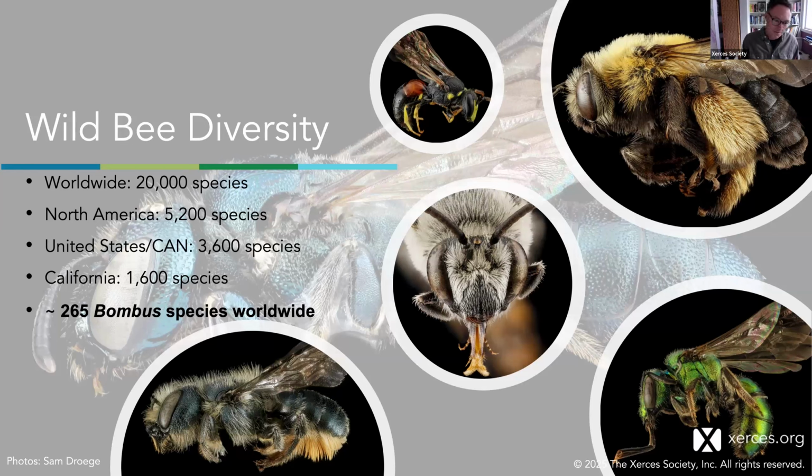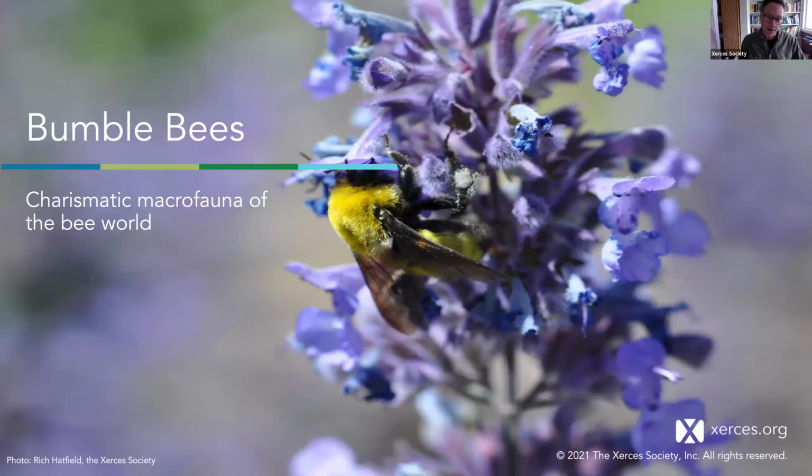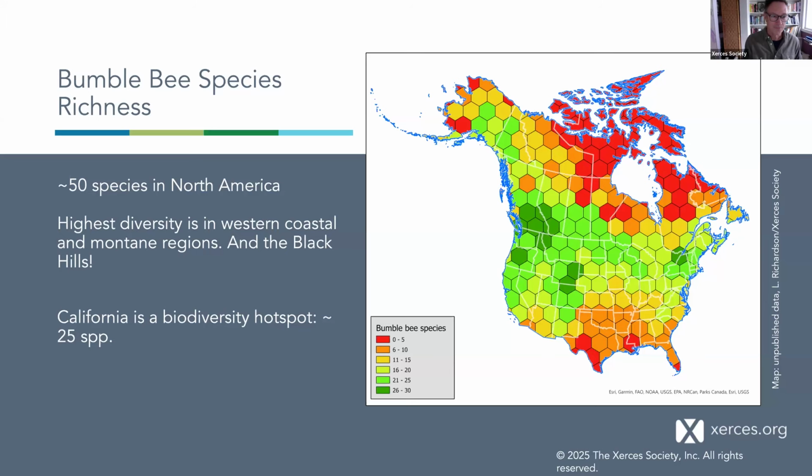So bumblebees are one thing we're going to get to know really well tonight and this summer, but there are many other types of bees. And I encourage you to look at the flowers for these other bees while you're collecting bumblebees. They're really fascinating. So bumblebees, they're the charismatic macrofauna of the bee world. They're big and beautiful and brightly colored. It makes them appealing objects of study. It's really fun to handle them, and they're just really cool animals, I think. I think you'll agree with me when you start getting into it.